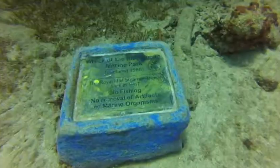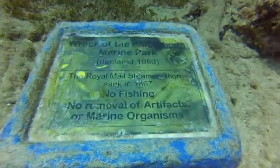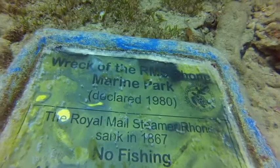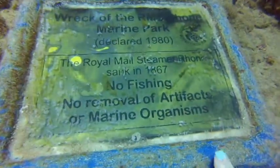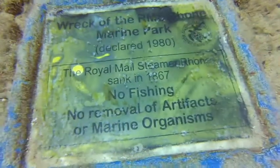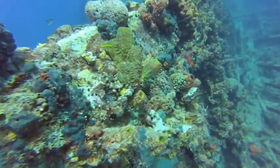Now, let's get underwater, and we'll look at 2 wreck dives in particular. The first one is the RMS Rhone, which sank in 1867 and broke apart with the lower half at about 80 feet of water and the upper half at about 40 feet. The part you see here is at about 40 feet.